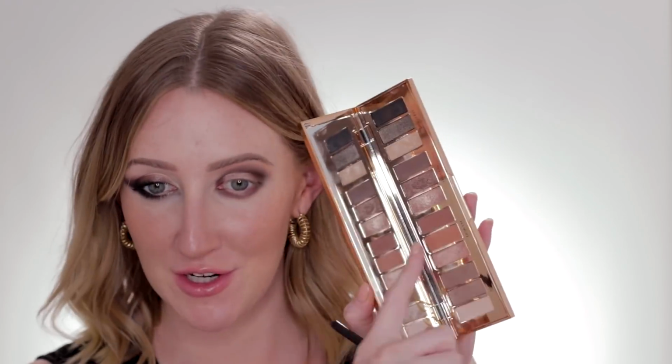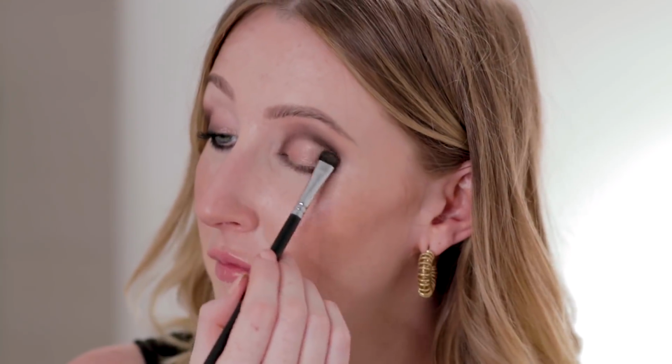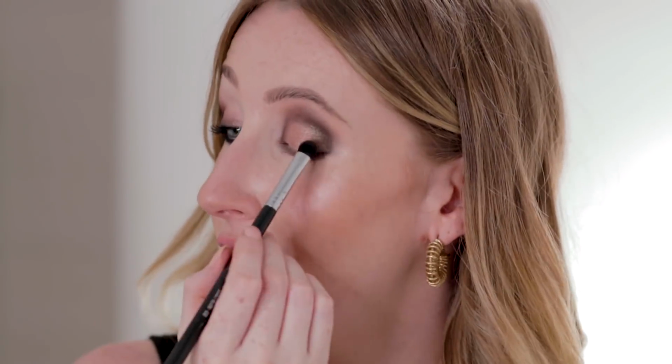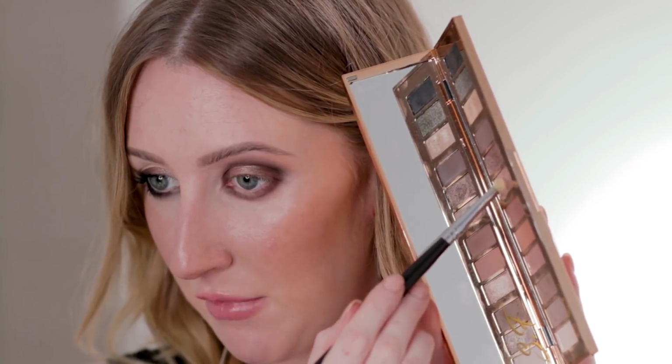Looking a little bit like a lunatic, but I'm gonna move on to a shimmery shade for the center portion, and I'm gonna use this one here. So we're just going to fill that gap. I will actually go back just into that matte brown color and just take the excess off and just pull that in to blend the edges. And take a clean pencil brush with that light color just over the center portion of the lower lash line.